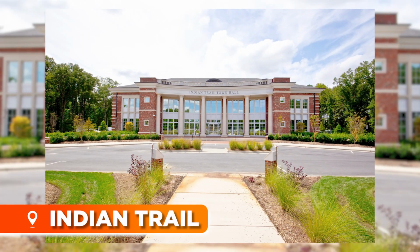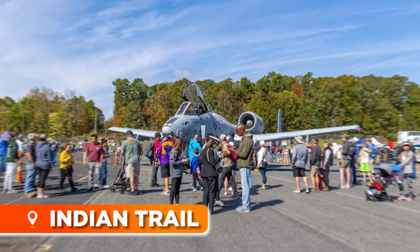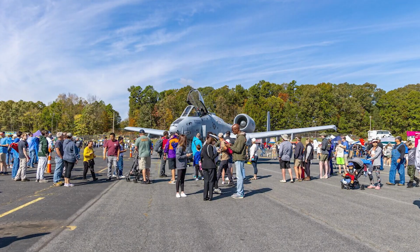And then there's Indian Trail, our controversial drop into Tier C. On paper, it looks awesome. New construction, top searched on Zillow, feels like a place that everyone's moving to. But growth got ahead of the infrastructure, and it shows. Traffic is clogging up fast. Schools and shopping haven't caught up.